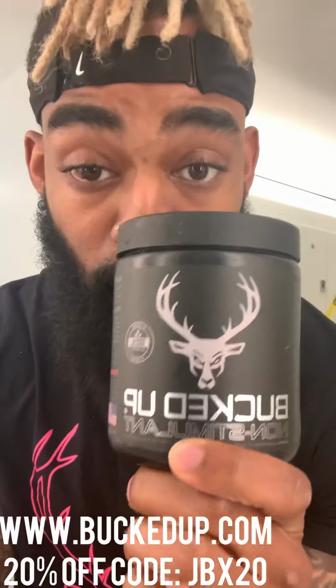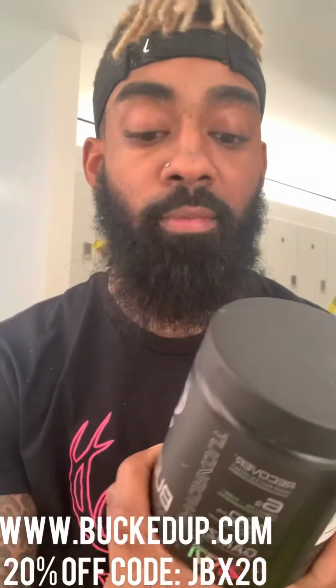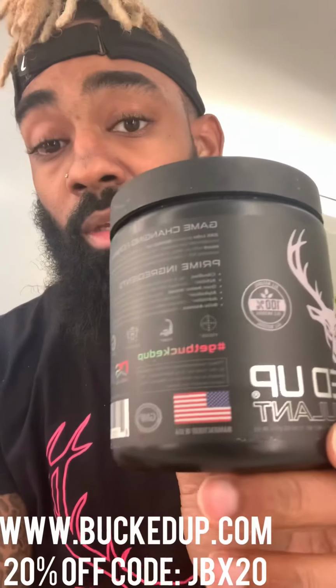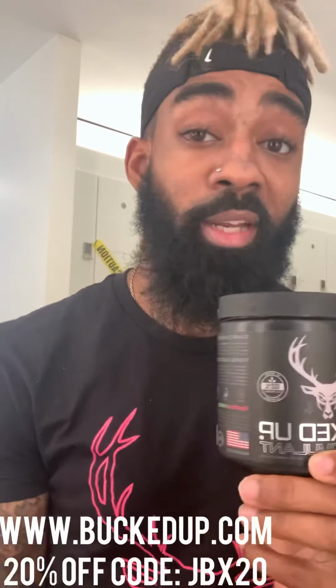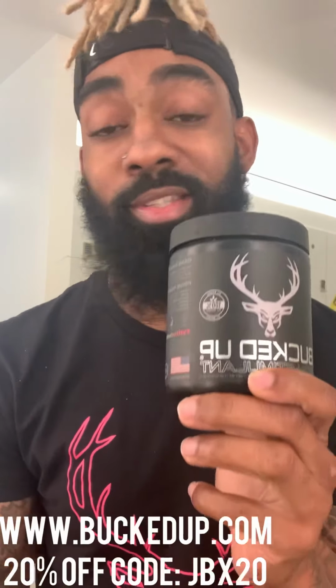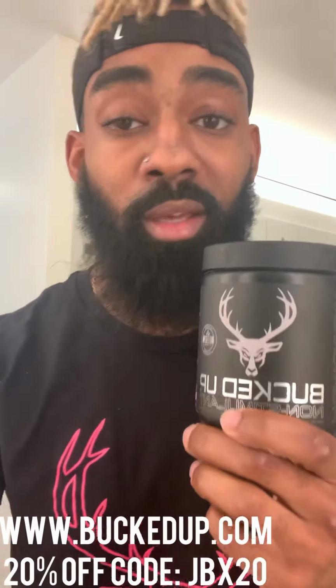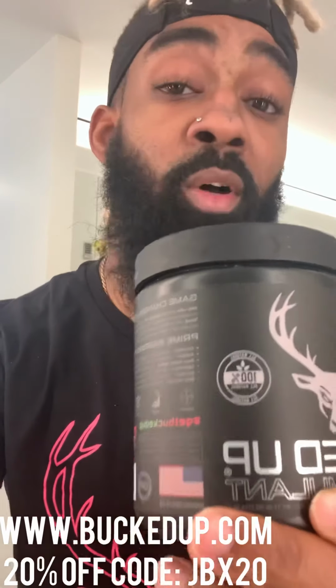So I know you see this kind of certification sticker here. It's saying that we have a 100% all natural product. Now, I'm gonna keep it real with y'all. All natural is debatable, right? Everybody has their own interpretation or definition of all natural. So it's not claiming to be vegan. It's not claiming to be anything outside of whatever their definition is of all natural.